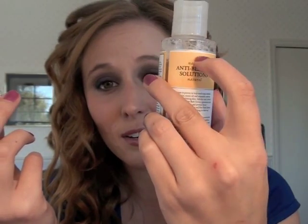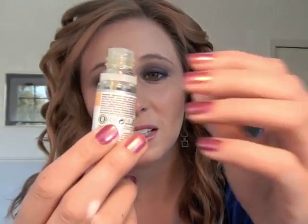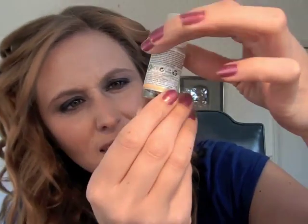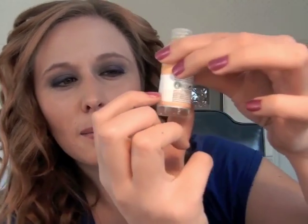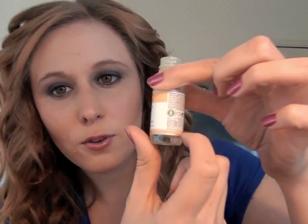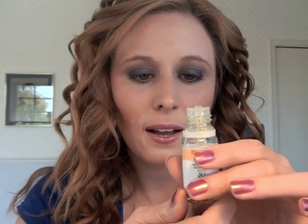So like I said, this I've been using a month, and I've only been up to here. This I've been using the exact same time, and you can't see it because the label's on it, but I think I'm down to here already. So I've used up like 2/3 of it. And it's the same price, this $15, $16, $17, depending where you go. And again, it has salicylic acid. But the thing with this is that the first few times you use it and you're not used to it, it stings a lot.